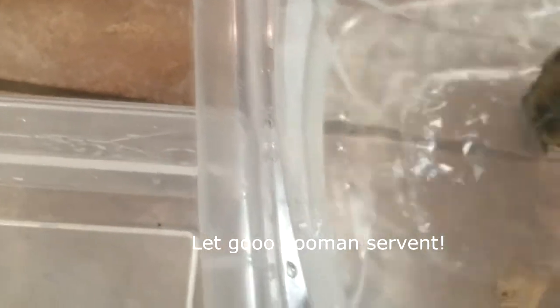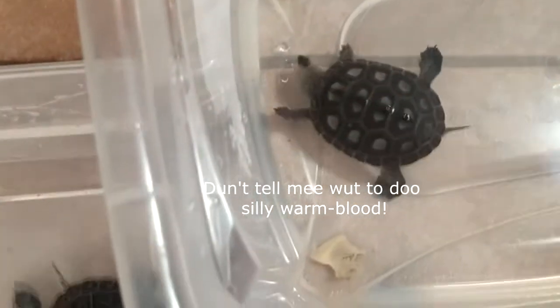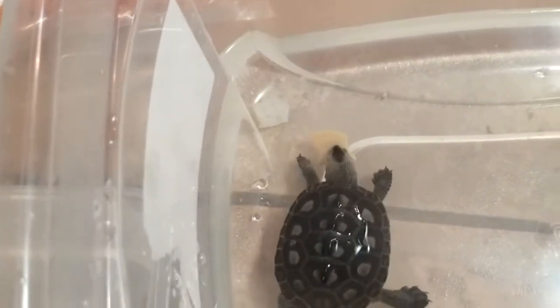I love Diamondback Terrapins. They're silly. They're so feisty when they're young, too. Here, silly, eat this one. Eat this one. There you go. No? You want to eat a clam? Oh, yeah. Eat that clam, buddy.